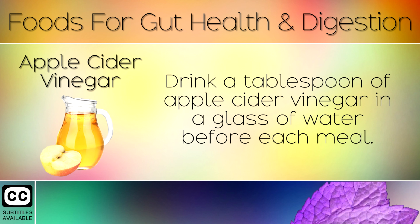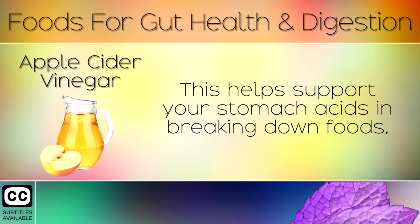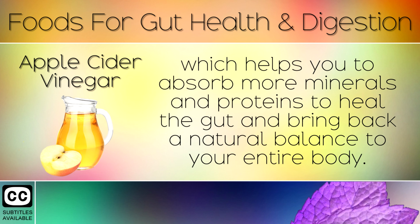9. Apple cider vinegar. Drink a tablespoon of apple cider vinegar in a glass of water before each meal. This helps to support your stomach acids in breaking down foods, which helps you to absorb more minerals and proteins to heal the gut and bring back a natural balance to your entire body.